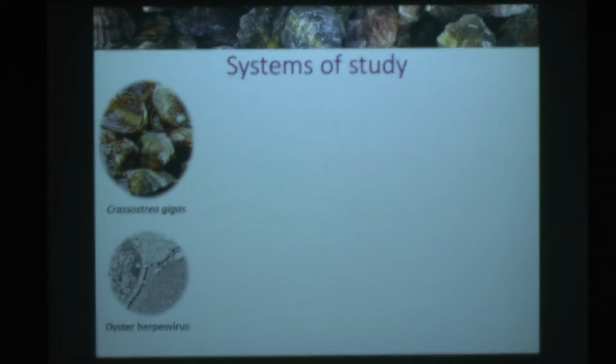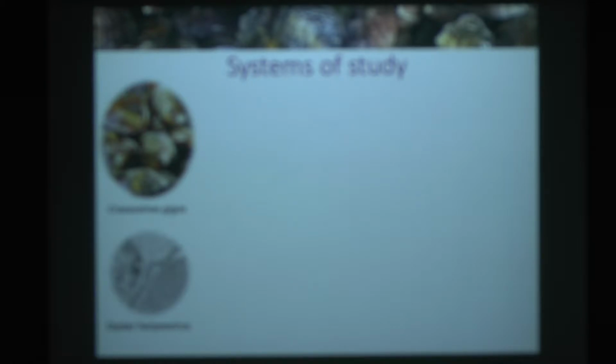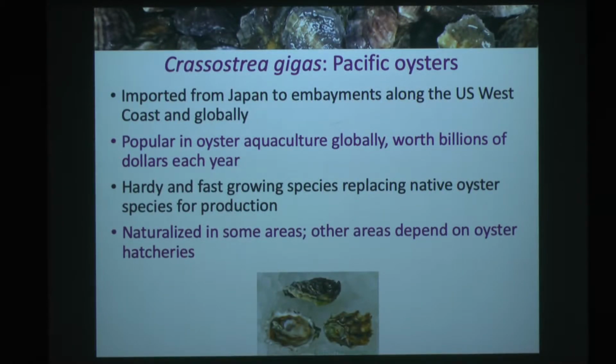I will focus on our work on the Pacific oyster and the oyster herpesvirus today. So the Pacific oyster is an interesting species because it is actually native to Asia, but has been moved all around the world. I often talk about this on the West Coast. People on the West Coast don't realize this is a non-native species that is being cultured there. And it is the most popular oyster species globally for oyster aquaculture, worth billions of dollars each year. And it's a fast-growing and hardy oyster, often replacing native oyster species production. And in some areas, they're naturalized, so they're able to reproduce. In other areas, they depend on oyster hatcheries.